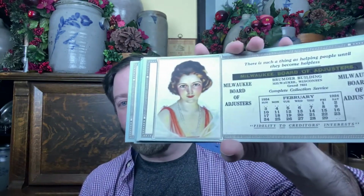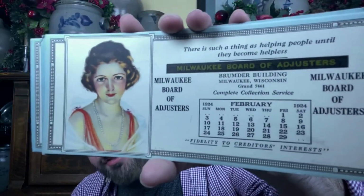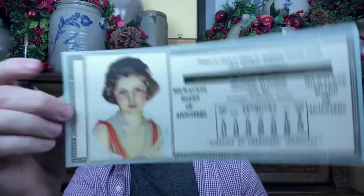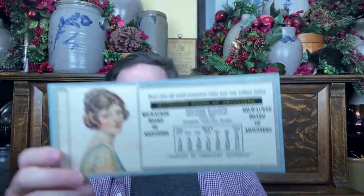I wouldn't necessarily call them pinup, but very attractive 1924 female portrait series. We've got February. We have March. We have May. We have June.